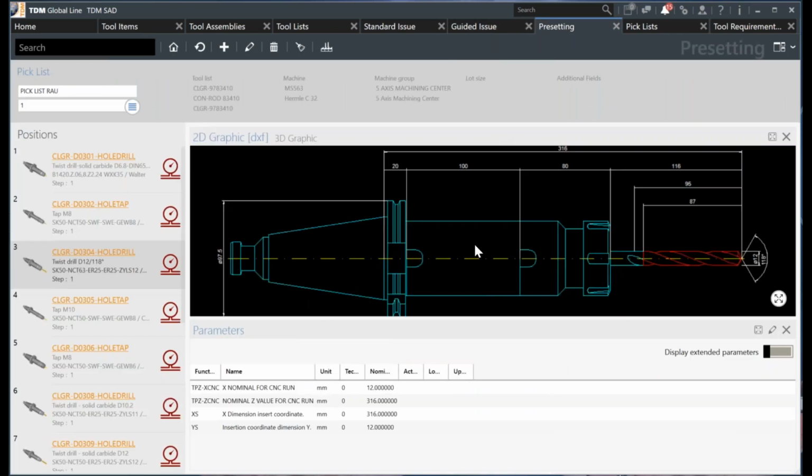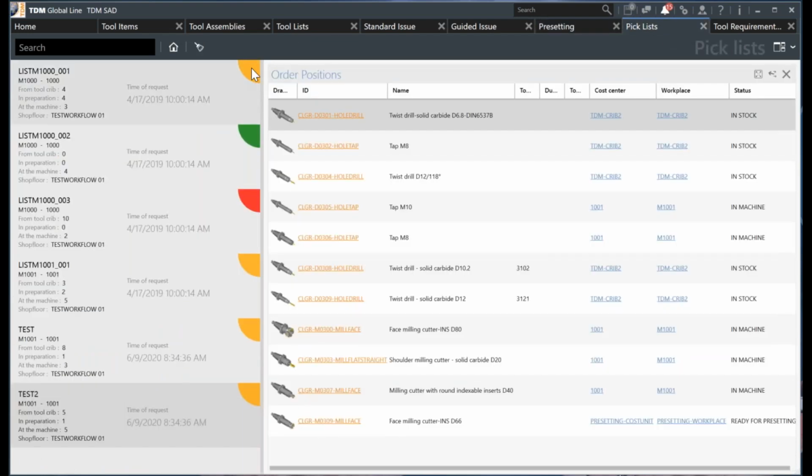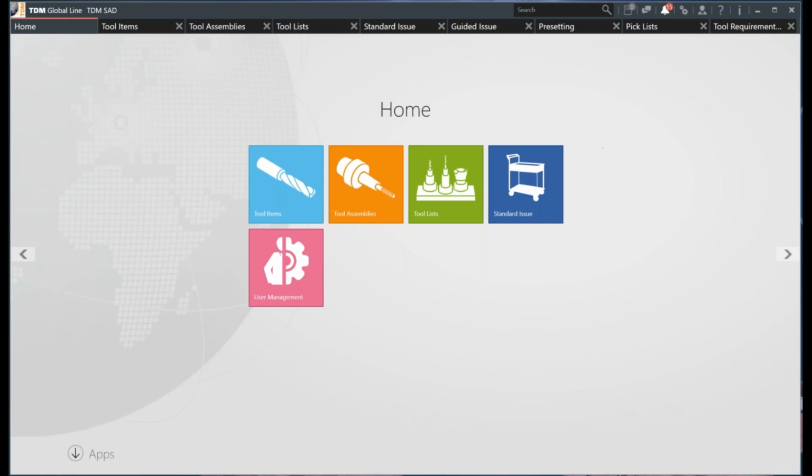Then, of course, presetting. This would be a typical screen for the preset interface. These are all the tools you need to have if you want to preset. You have the nominal data and tolerances, and all the information is right there wherever you need it. And I just want to show you a pick list real quick because it shows a little bit how the system works. All those tools are needed for a job, and in the background, the system knows if those tools are available somewhere: are they in stock, are they at a machine, are they ready for presetting, are they in maintenance or regrinding. So the system keeps track of where components or tool assemblies are, so you can optimize the setup process and make everything as automated as possible.